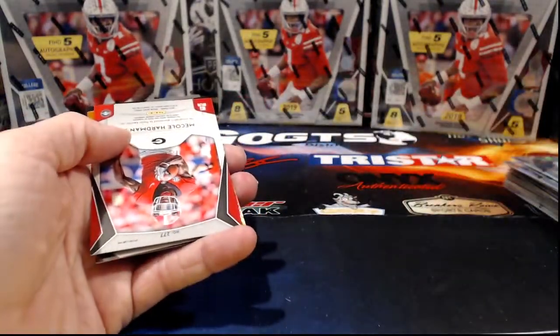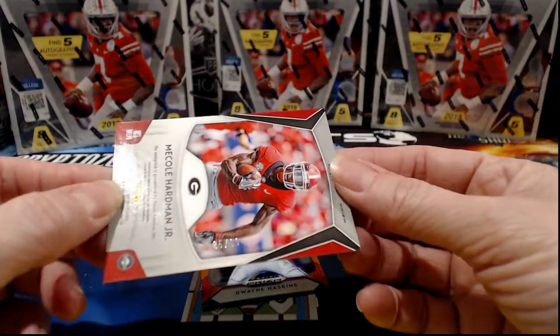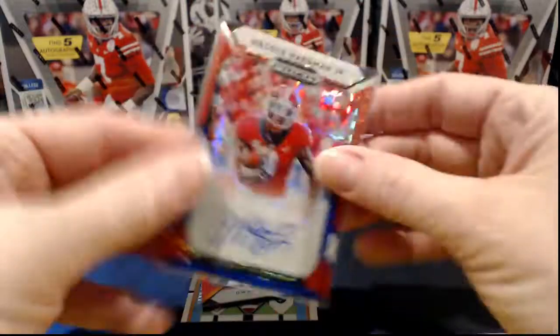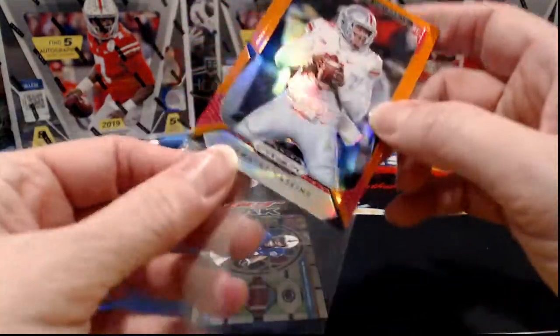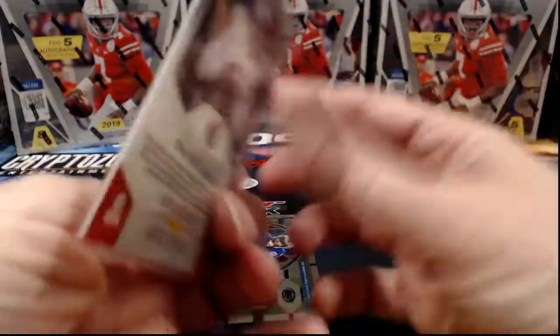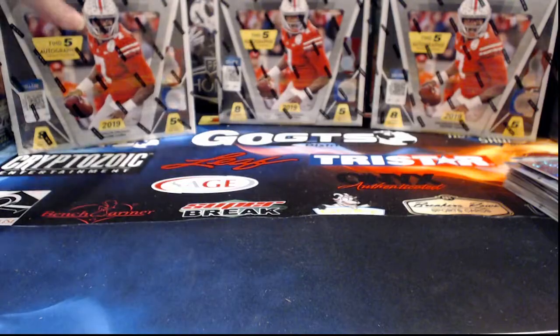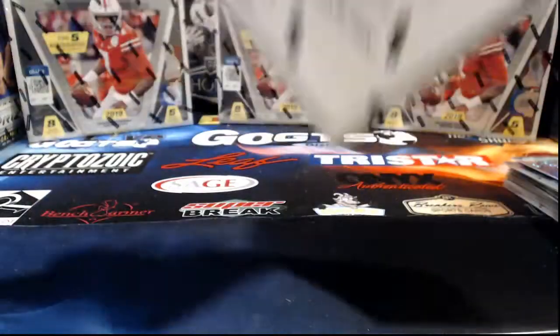Peyton Manning parallel. And here's Hardiman Jr. again to 99. Nicole. And another Dwayne Haskins parallel. So it's like they all came out of the same box. They all practically came out of the same pack. But that's the orange parallel of Dwayne Haskins. So just like that, you got the orange, the purple, and the base prism all out of one box. Almost practically consecutively.